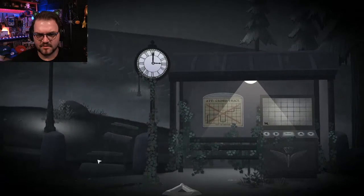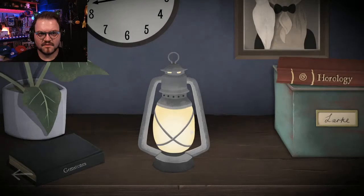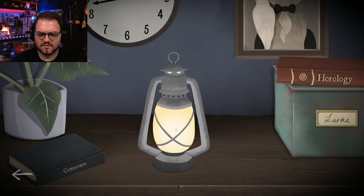I'm going to go back to the clock shop and see... Heading left, and I'm going to see if there's anything in here that I missed, maybe. Can you actually go anywhere in the clock shop, like scroll up or down? I can't. No. I just got a book of gemstones. The Hourology book. Got the lantern. I got another plant. I got the clock I only see half of. I got the bottom half of the clock.